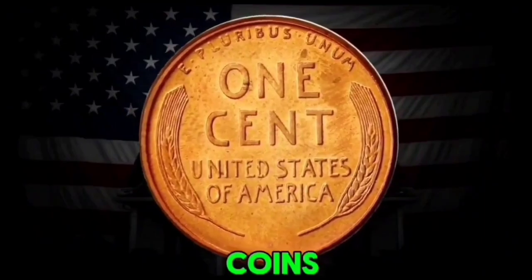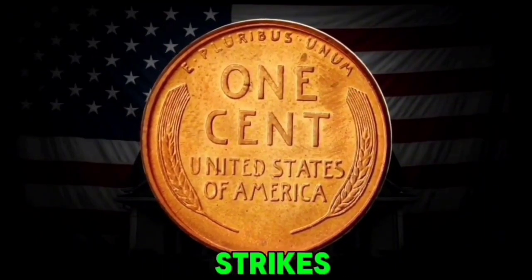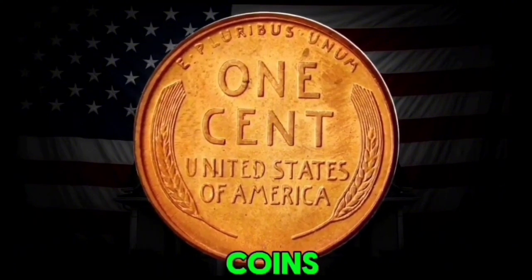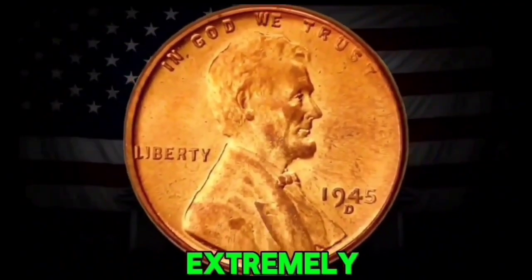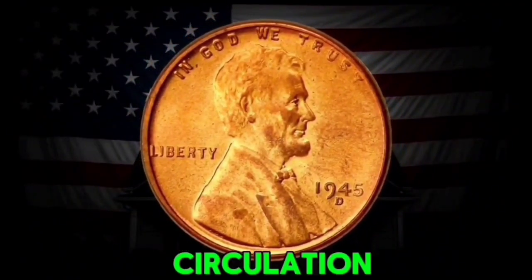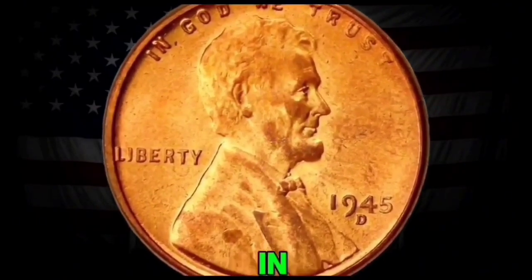Collectors seek out coins that retain original luster, clean surfaces, and sharp strikes. In the case of the 1945 D penny, coins graded at MS-67 and higher are considered extremely desirable. These are pennies that never entered general circulation, or if they did, only briefly, and were preserved in pristine condition.